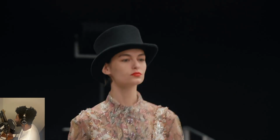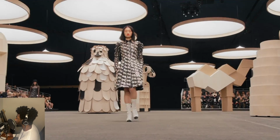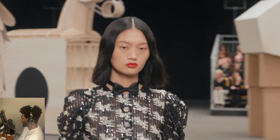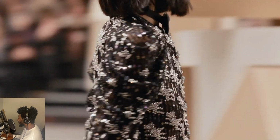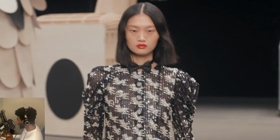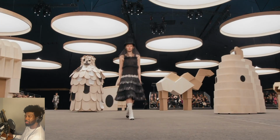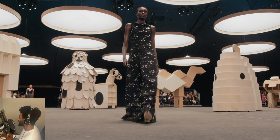Anything else that I really liked? Ooh, this was cute. That was cute. That was really cute. Crystallized patterns on a chiffon. Let me see. Appears to be a chiffon. Maybe a jersey. Probably a jersey, but you can see it's kind of got a see-through vibe. Maybe a chiffon's underneath, jersey atop, the embellishments on there. So many different types of jerseys though.